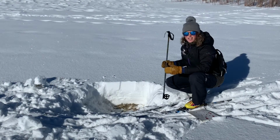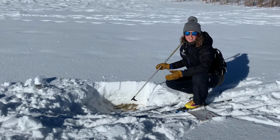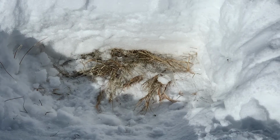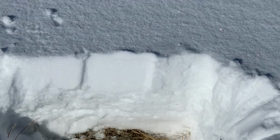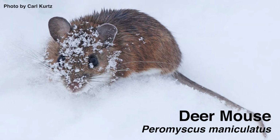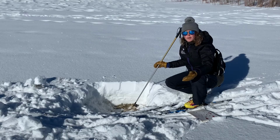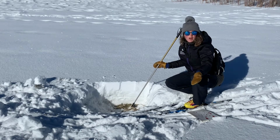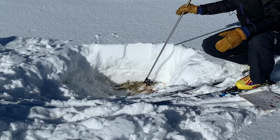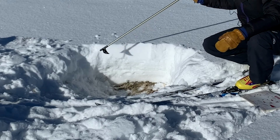Okay, so we've dug a little pit here to talk a little bit about the subnivean zone that we see here on the preserve. And that is the area between the ground and the top of the snow. So animals like mice and voles are some animals that live in the subnivean zone. And those are animals that normally burrow under the ground in the summertime. However, when the ground freezes, it's really hard to burrow underneath. So they actually live in the snow. They'll dig burrows in there. They dig tunnels to get around.